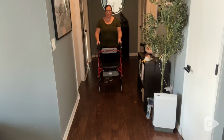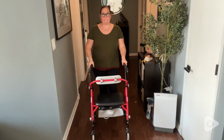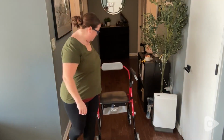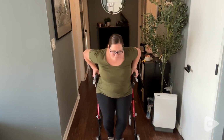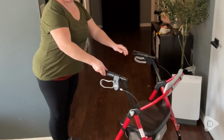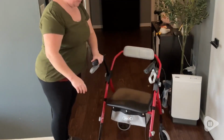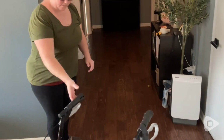It's weird to think that I've reached the age where mobility is an issue for my parents, but here we are. And I'm so thankful for this senior walker from VOCIC. There are so many things that make this walker better than the one that she currently has. From its wheels to its handle, this outstanding walker is going to give my mom the stability and the freedom that we've been looking for.